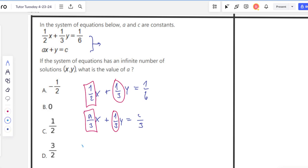So I could do something like a over 3 is equal to 1/2. That gives us a is equal to 3 over 2. That's going to be answer choice D. Yeah, I see you guys got it in the chat already. Let's do another one here.